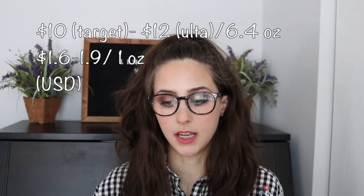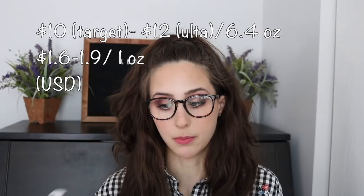So say you get it from Ulta for full price, then you're gonna be paying $1.875 per fluid ounce, but if you get it from Target, it's only $1.5625 to be exact. To round it, it's $1.6 per ounce. So the Makeup Melt by Bliss is actually about half the cost of the Milky Jelly. So if you're looking purely for cost, you can't really beat it. That is a huge dupe in my book.